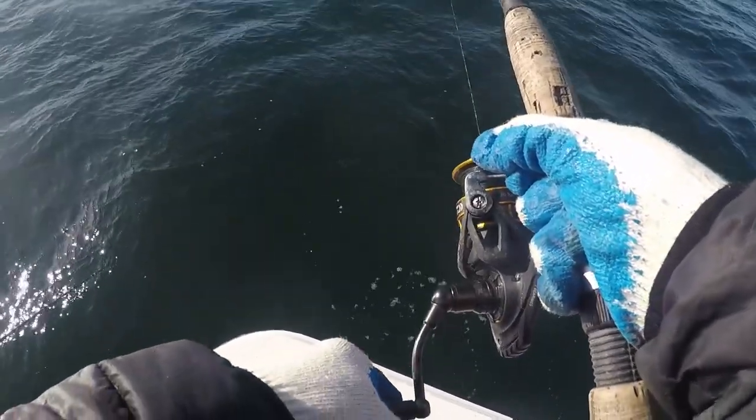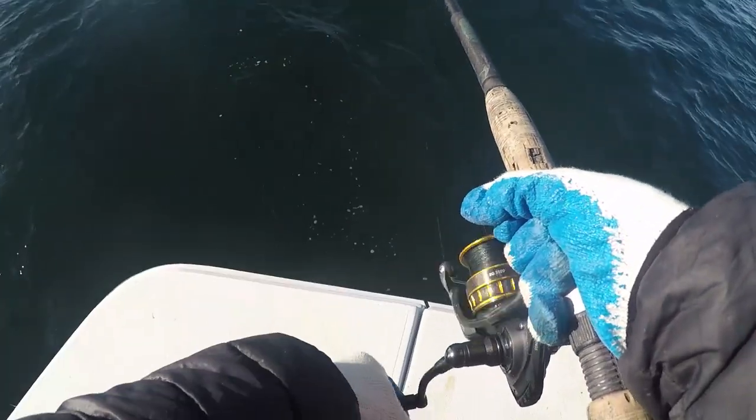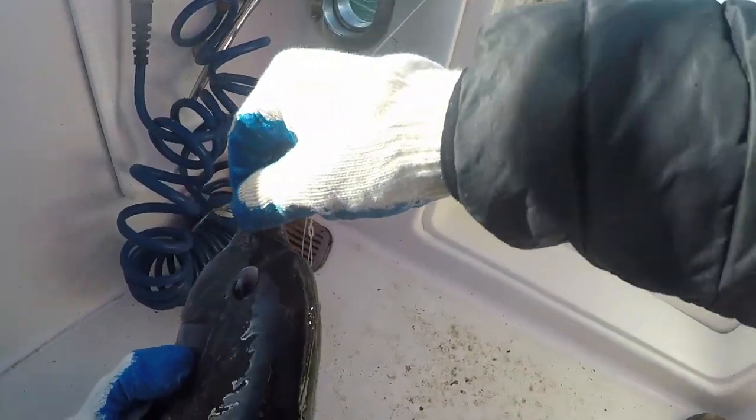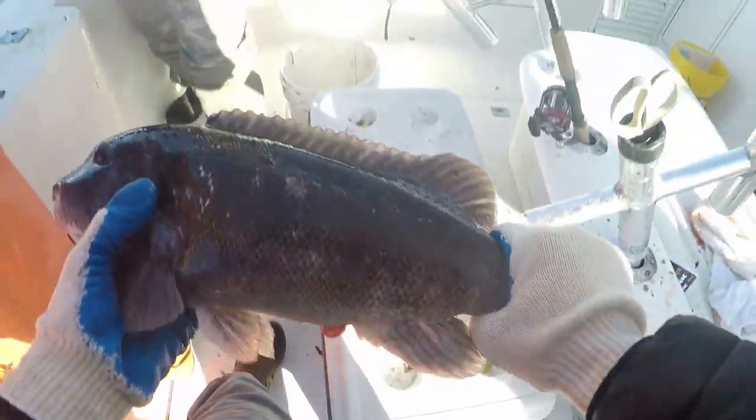Oh yeah, Dillon, you got a good one, bud. There you go, big boy. Nice. Yeah, new PB. Biggest one I got with jetty is like 16 and a half. Wow. So after all that, we got two keepers. 16 and a half still. There we go.